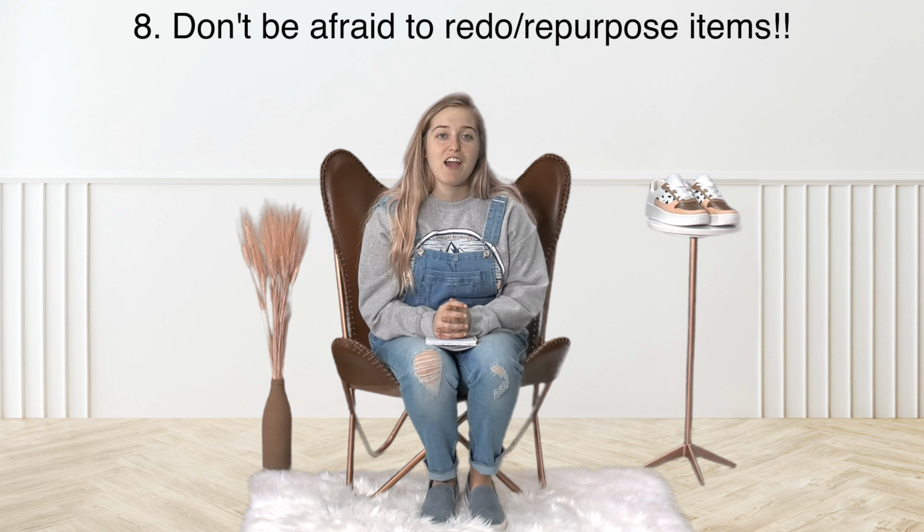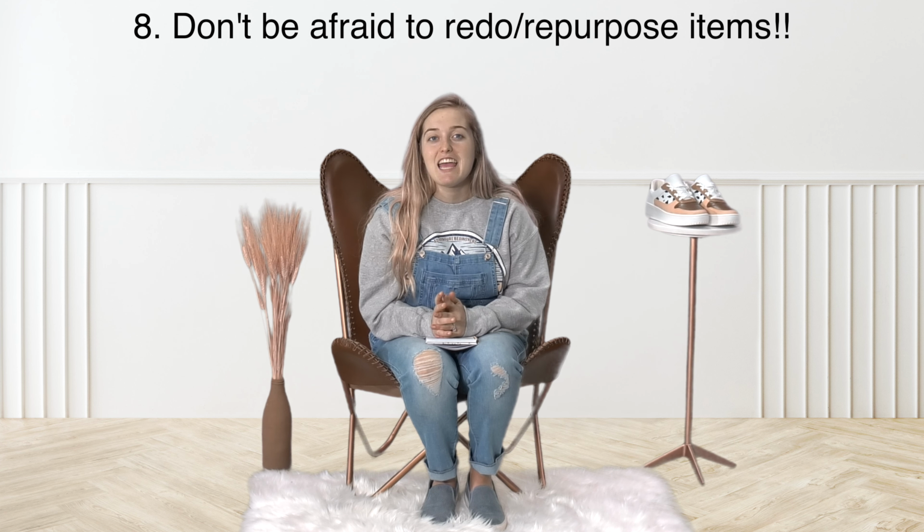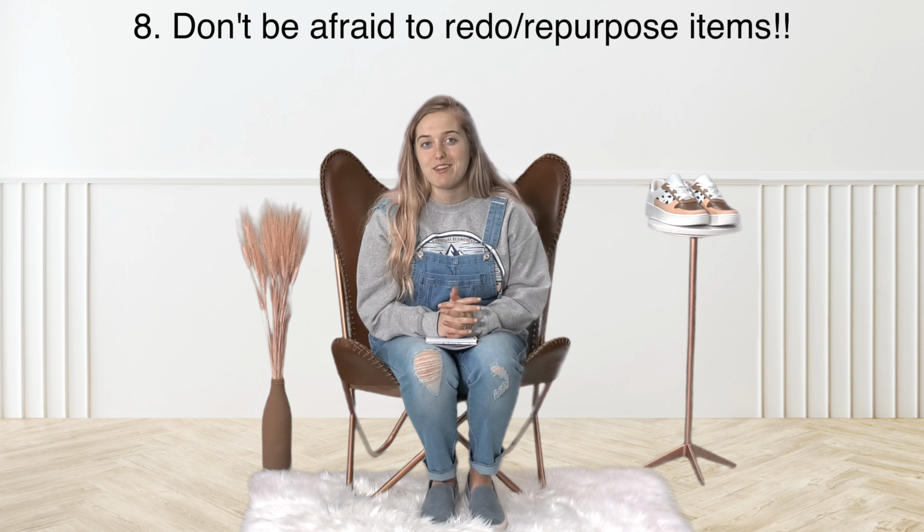And I find some of my best stuff as pieces that just need a little TLC. And I get so many compliments on them after I kind of redo them, fix them up to my liking. And guys, just go in there and don't be afraid of what you're going to leave with. Don't be discouraged because you don't think that you're going to find something.